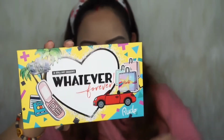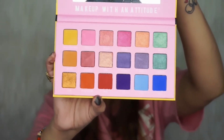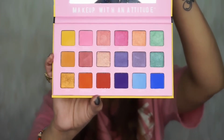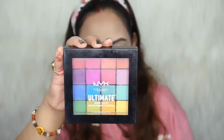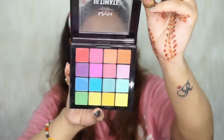Now moving to the eye look, today I am using the Root Cosmetics Whatever Forever palette. It has beautiful super pigmented 18 bright shades which includes both shimmers and matte, and the other palette that I am using is the NYX Ultimate Eyeshadow palette in Bright.